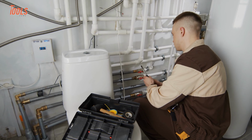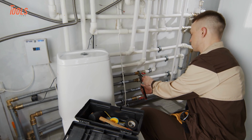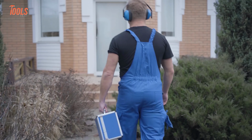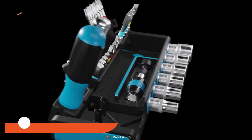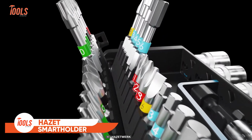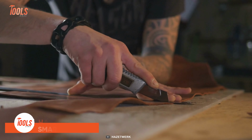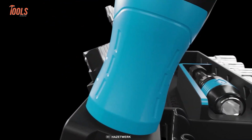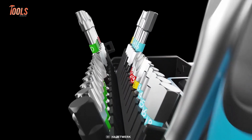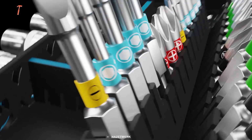No time to explain? Every handyman wants a smart, practical, and compact solution to store their tools, especially when on the go. That's where the Hazeit Smart Holder comes in. This tool set will be a perfect addition to your arsenal, whether you're a seasoned craftsman or a DIY enthusiast. With a maximum number of tools in the smallest space, you'll have everything you need at your fingertips.